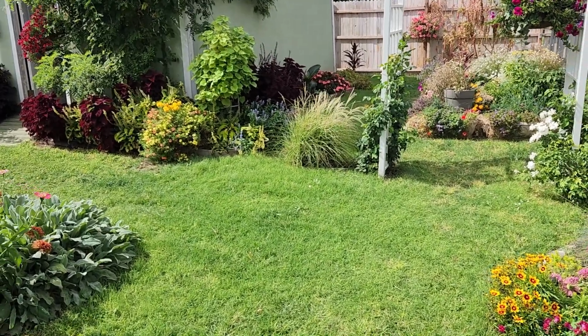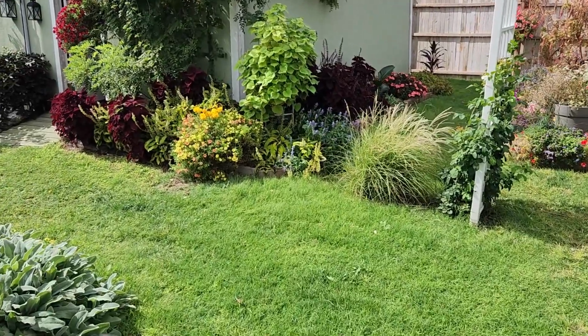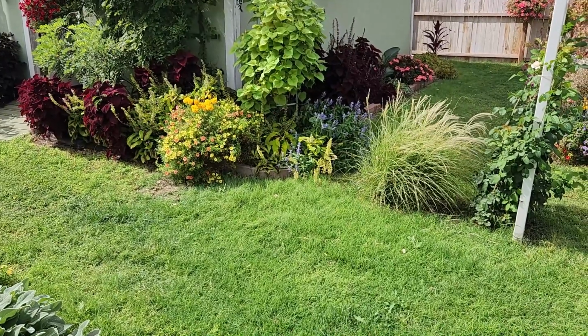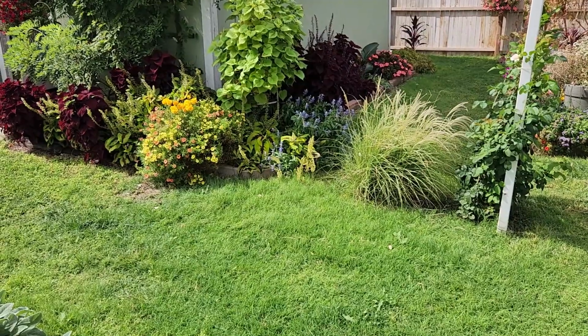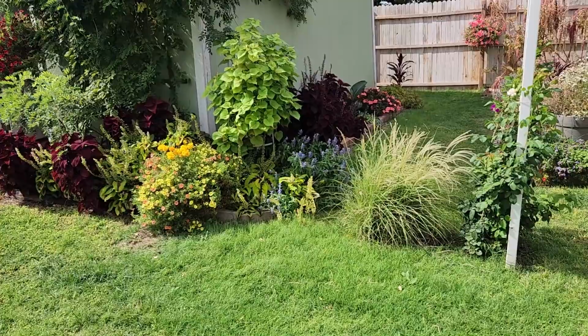Hi guys, well, it's October 1st here in Northwest Oklahoma, Zone 6B. I thought I'd show you what I've been getting up to in the garden. I think in the last video I was talking about moving all the pots from the front of the house and letting most of that area go back to grass.